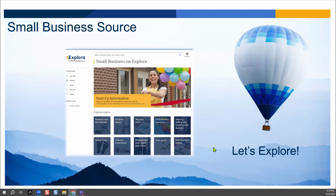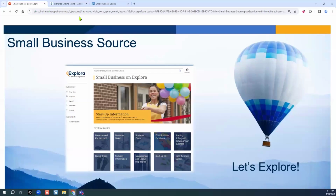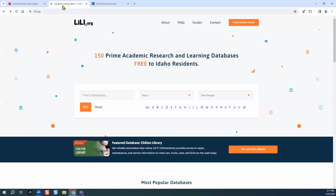So with that, I'm going to exit out of this presentation. I'm going to start at Libraries Linking Idaho, LILI.org, just to show you where you can access Small Business Source on this landing page. You may have a direct link to it on your individual library's website, but this is where you can access it at lili.org.